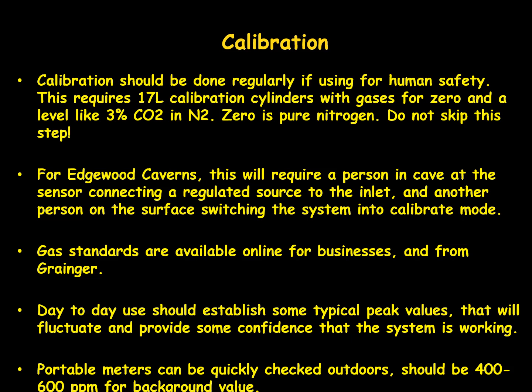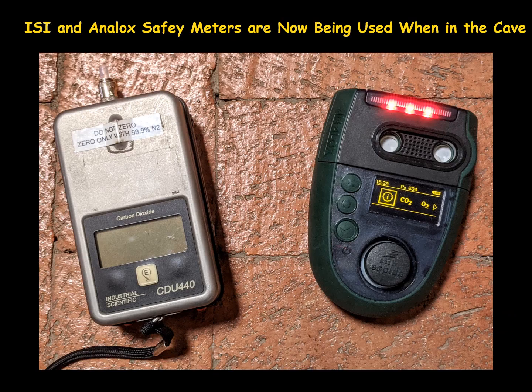Day-to-day use, you can depend on typical values and see that the instrument's working. You'll see it fluctuate, and I hope to gain some confidence that the system's working by seeing the peak excursions over different weather events and knowing that, yes, it is still working. Portable meters can be quickly checked outdoors because, like I said earlier, 400 to 600 parts per million is the background value depending on if you're out in the open or in a city or something. And if you just breathe on it, you'll see it jump up quickly to over 1,000.